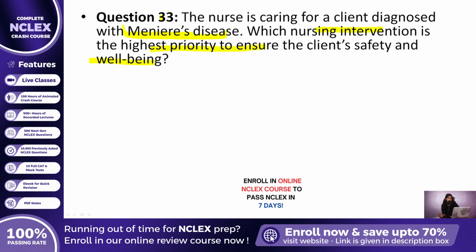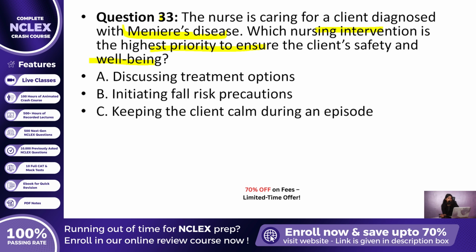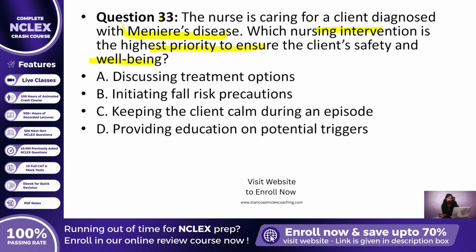Here are the options. A. Discussing treatment options. B. Initiating fall risk precautions. C. Keeping the client calm during an episode. D. Providing education on potential triggers. The correct option is B. Initiating fall risk precautions. Here is the rationale.